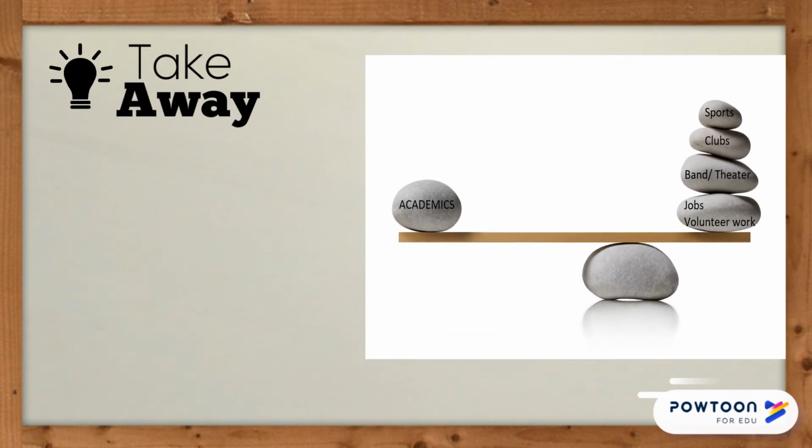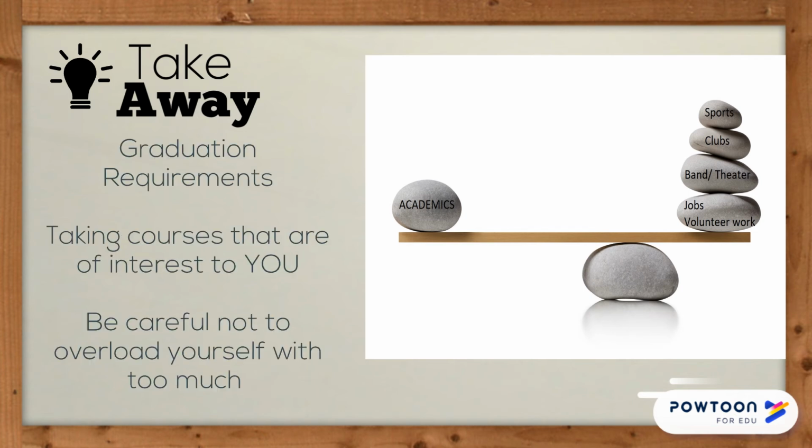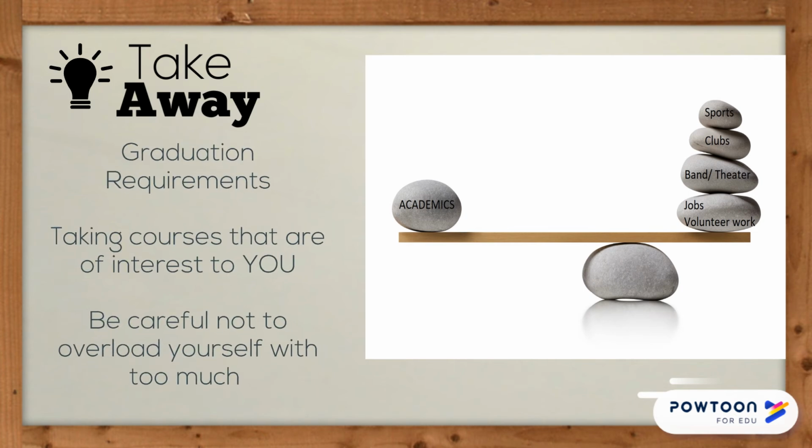Here are some takeaways from this presentation. Think about graduation requirements. Take courses that interest you. And be careful not to overload yourself and think about the balance in your schedule.